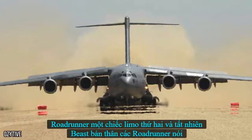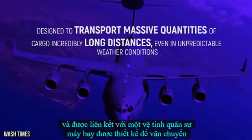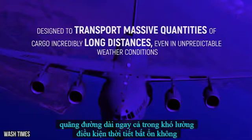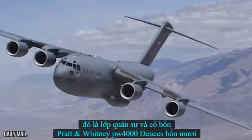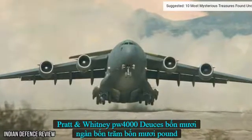The Roadrunner is said to act as a mobile communications office and is linked to a military satellite. The plane is designed to transport massive quantities of cargo incredibly long distances, even in unpredictable weather conditions. Turbulence is no trouble for this behemoth of the skies. It's military grade and features 4 Pratt & Whitney PW2040 engines, each of which produces 40,440 pounds of thrust.